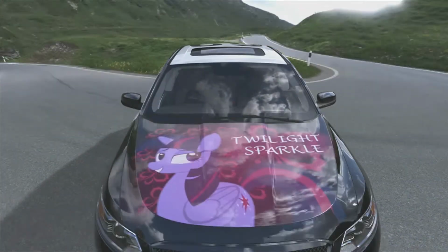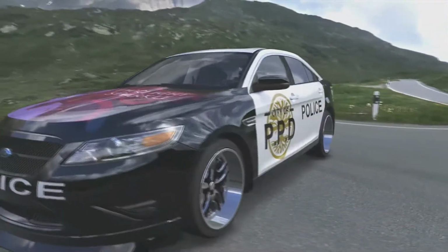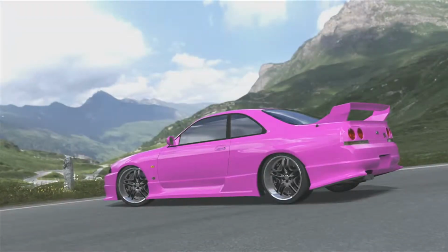Ah well, it's a police car. It's good. It's pretty nice. It has Alicorn Twilight on it. It's the same thing as a Skyline. It looks nice. Alright, so that is it for this video.